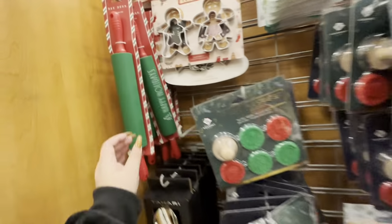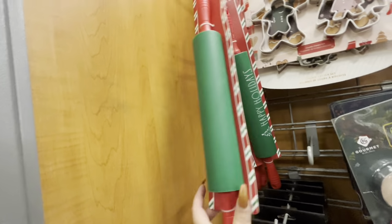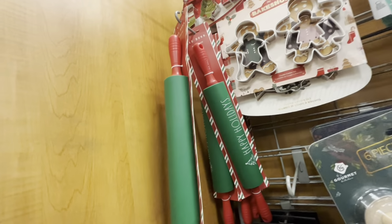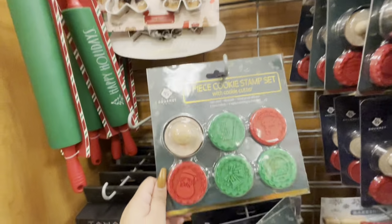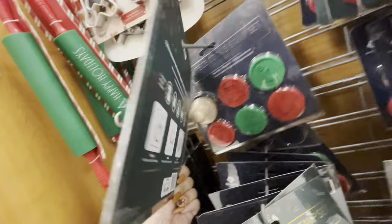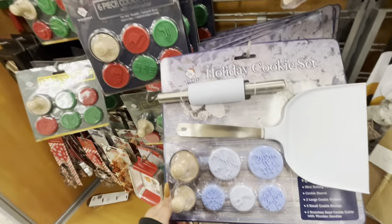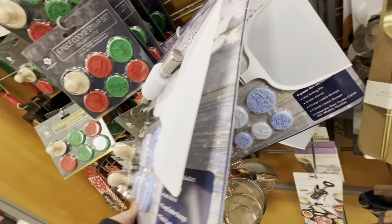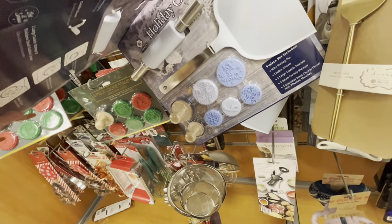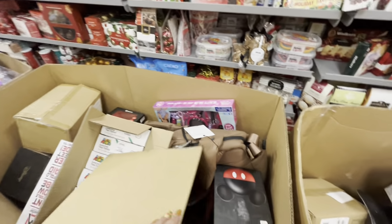All right, look, they have the big Ray Dunn rolling pin. It says Happy Holidays, $7.99, and the cute cookie cutters right there. Like the cookie stamper sets, fun, $7.99. Look at this holiday cookie set with the big spatula, $14.99. Dude, they have stuff here.